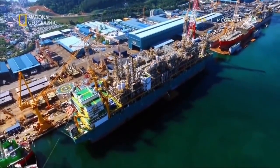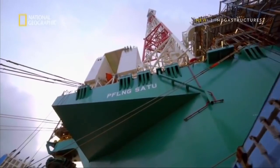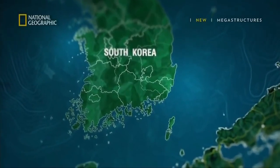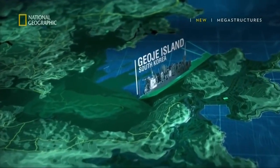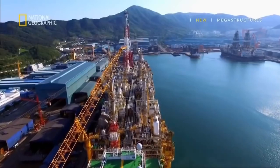And this is the mega factory that will achieve the impossible. It's called the PFLNG Satu. For the last year, this has been her home. An extensive deep-sea port on Goje Island, South Korea. And in 14 months, this mega vessel needs to be ready to sail.